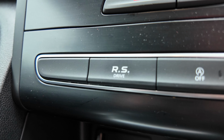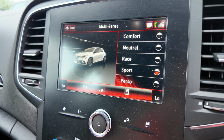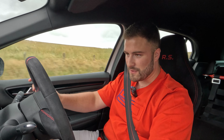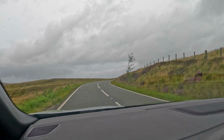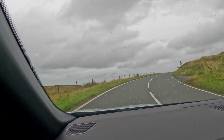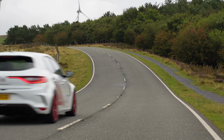You've got all your RS drive modes down here, so you've got comfort, neutral, race, sport and personalisation. But if you hold the RS button down, it will go into race mode, it will turn the ESC off, so you dip the clutch, bring it down a gear and really chuck this around a corner. It becomes so playful, just frees up the front wheels and you really can feel that front differential dig in and pull you out the other side.